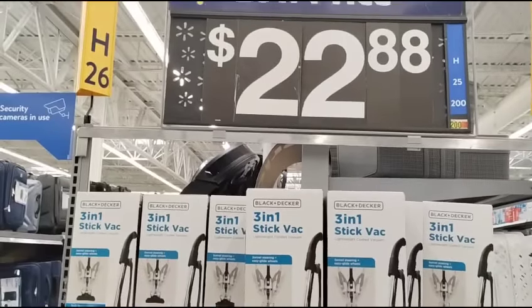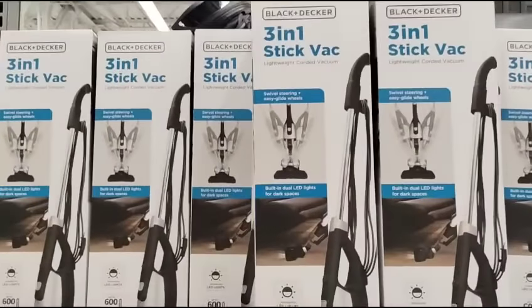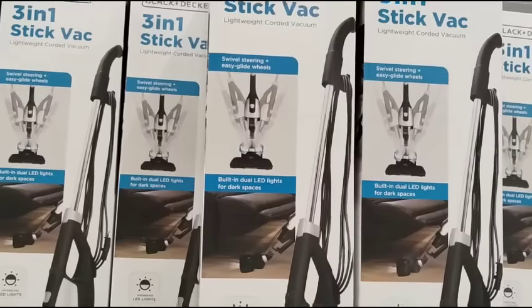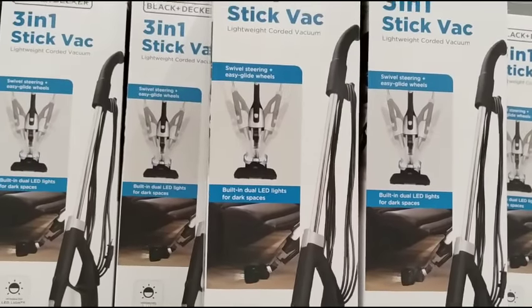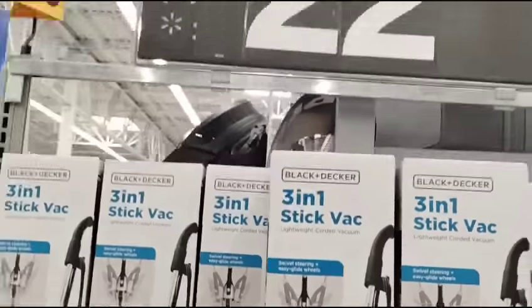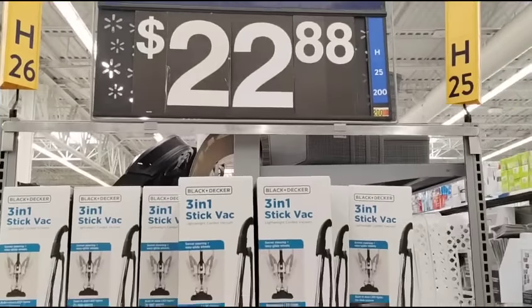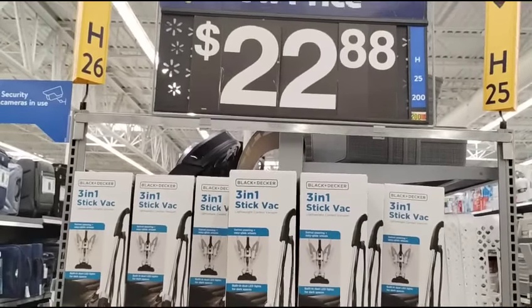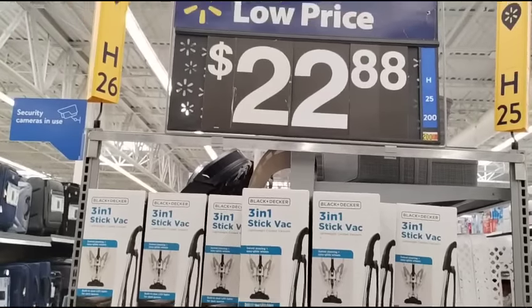It's a good price, you guys. $22.98 for a 3-in-1 stick vac. It's Black & Decker lightweight corded vacuum. The only downfall is this. It does have a cord. LED lights up to 600 watts, nonstop, unlimited runtime. But it is $22.98, so maybe if you're just looking for something light and simple, this will definitely make for a good present or something that you just need around the house.